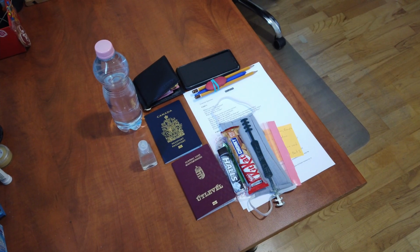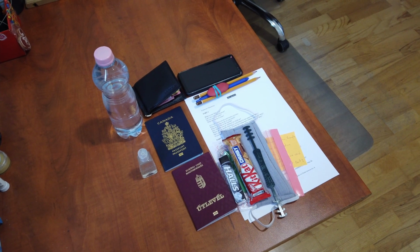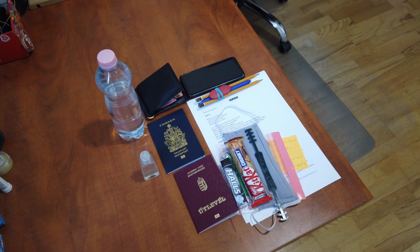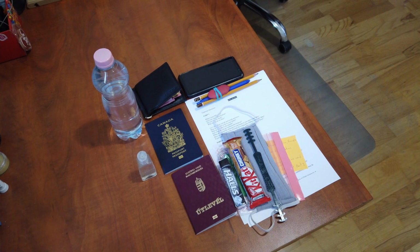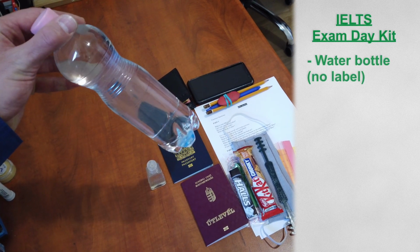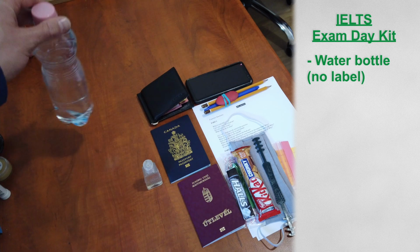Now, let me show you what I'm taking with me to my test. So this is my IELTS exam day kit to make sure that I can be comfortable and successful on my exam day. I prepared this the day before my IELTS exam. So now I just grab it and go. Let me show you what's included. Firstly, I have a bottle of water with no label. That's right, IELTS does not allow labels on drink bottles.